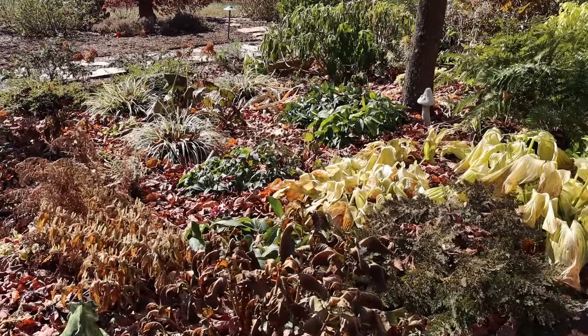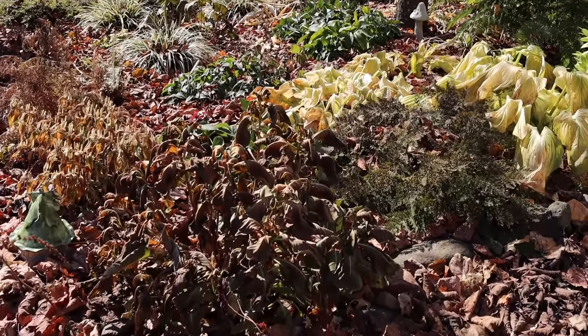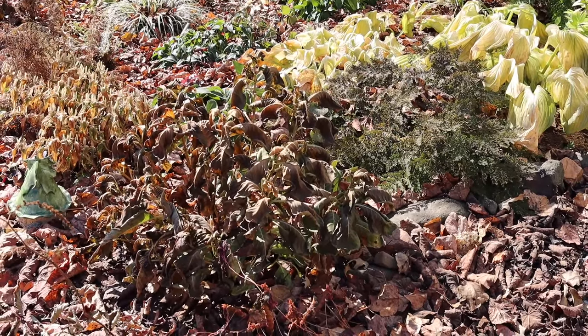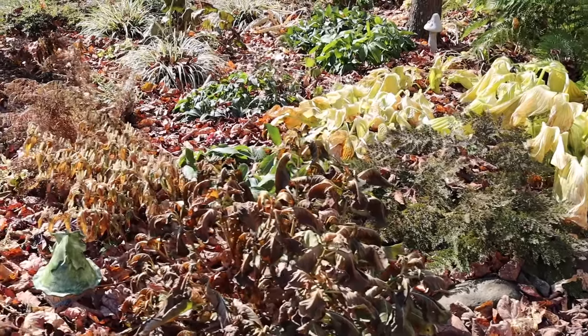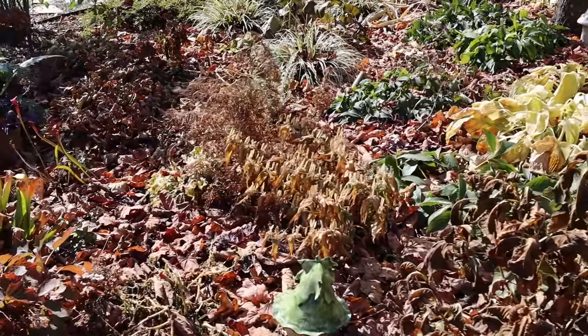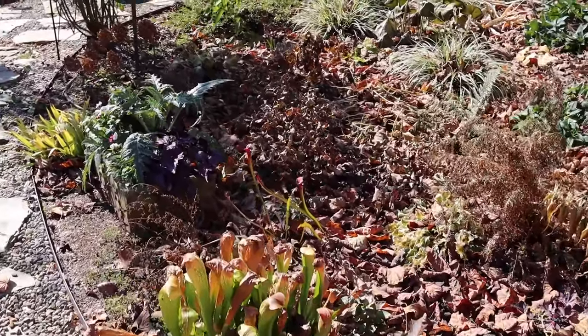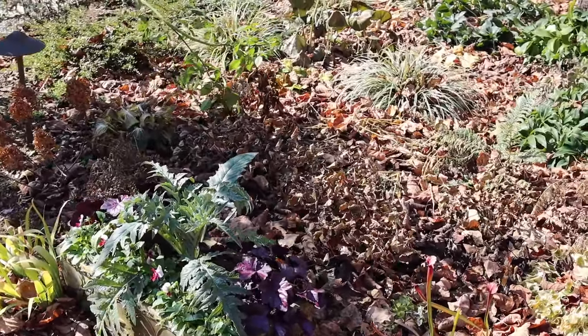Your hostas, again, I just want people to be reassured, because if you're a new gardener it's very overwhelming when you start to garden and you think, oh my gosh, what has happened? They're dead. They're not going to come back. No, that's the beautiful thing about these perennials and these shrubs, right? So many of them will be deciduous. The perennials, vast majority, are going to die completely down to the ground.